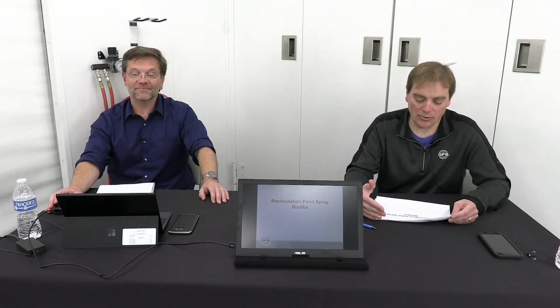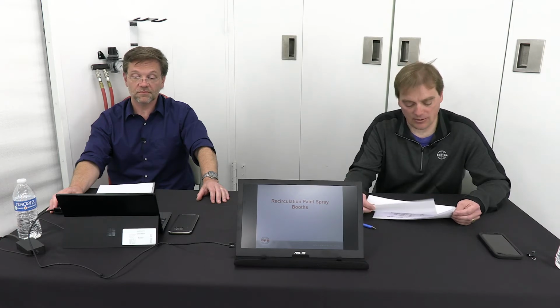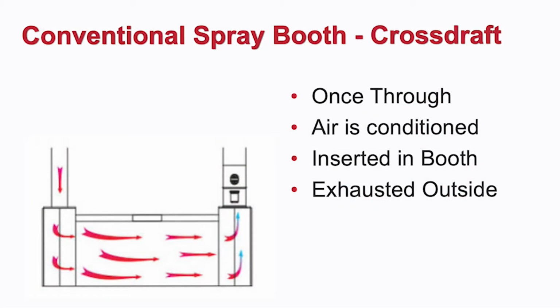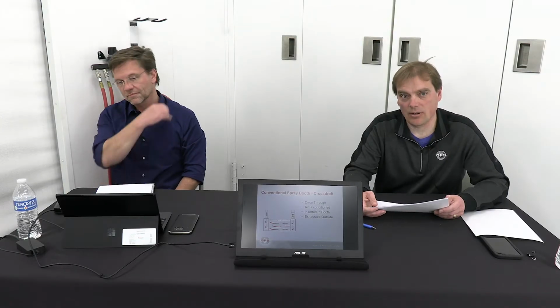With recirculation spray booths, what we were going to outline today is we're going to go through some diagrams on airflow to verify what we're talking about as far as the differences between conventional and recirculation spray booths. So the first slide is the conventional style spray booth, where we condition the air and it is inserted into the booth, pulled through the working space, filtered, and then exhausted outside. So basically with this style system, the air is brought once through the system and exhausted.